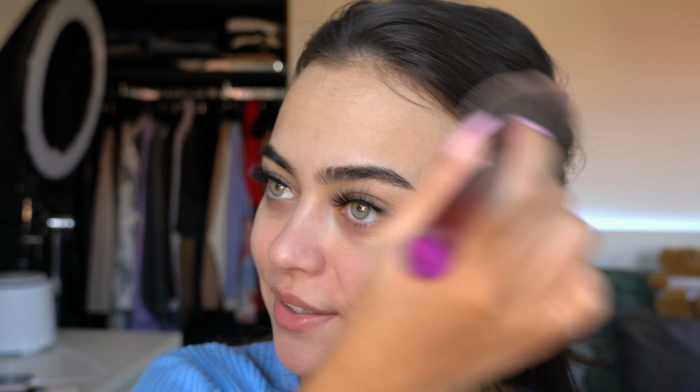Now for the fun part, I'm gonna use my setting powder, and I use a tiny bit. I use a bigger brush like this and just get a tiny bit. Just don't overdo it, you know. So I'm just gonna do a light layer of setting powder. You don't want to be baking your face, because then your face is going to be really dry and it's not gonna look good in most cases.